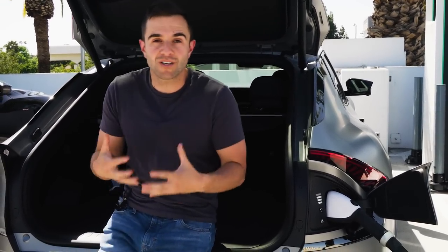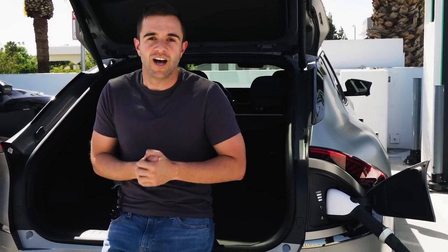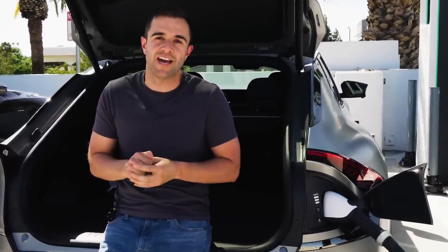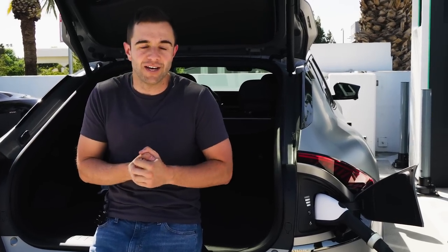The most common option for everybody will be obviously to install a home charger, level two charging, in which case at 240 volts, this car will charge overnight in about 7 hours and 10 minutes. Really easy, just plug it in at night, wake up the next morning, and it's all done.